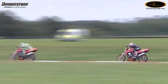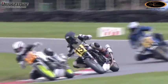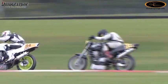Barton goes through ahead still of Adam Clark, and Adam's going to have to try and find somewhere where he can make a move, and the pair of them are going to have to be a bit careful, because I think the danger man at the moment could be Sam Ludgate. There is 34 going up the inside of 13. That is Sam Holton up the inside of Richard Blunt.